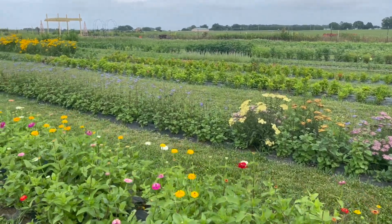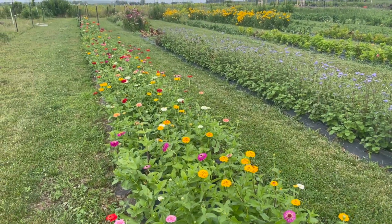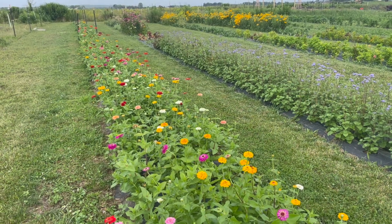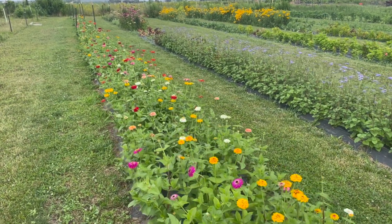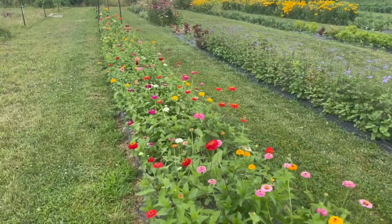Okay, so the row of zinnias here are looking awesome. And on Sunday, which was a week ago, I pinched back every single flower. There were no flowers left, and this is what opened in a week, so it looks amazing.